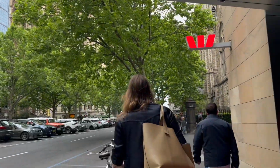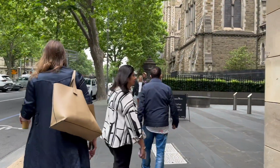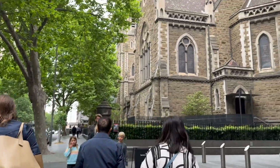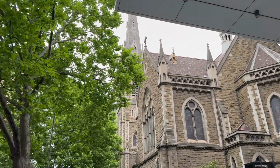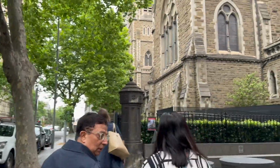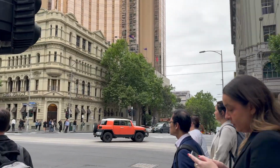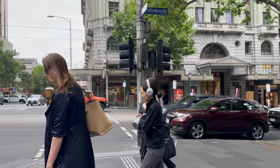It's early in the morning, say 9 o'clock, and everybody is up and running. You have a beautiful church here. As you walk by, it's such a beautiful walk that you're just mesmerized by the place. Okay, so this is one of the most high-end streets. You can see Louis Vuitton and Gucci right in front of me. That's Louis Vuitton. Yeah, people are walking.